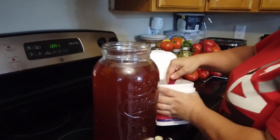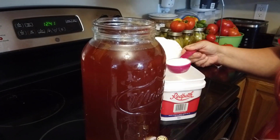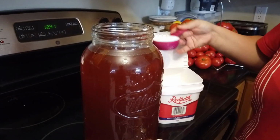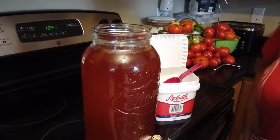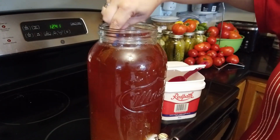So how many apples did we use to actually make this jug? This was almost a 5-gallon bucket. We still have another 2 liters sitting in another container right now. So how many apples would you say that was? Probably roughly maybe 80 apples that we juiced to get this much.